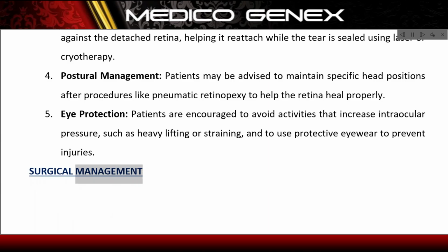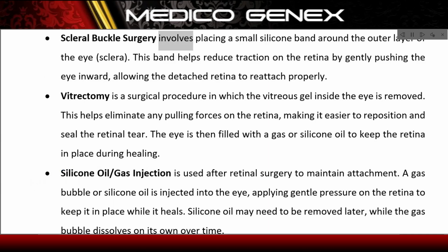Surgical management. Scleral buckle surgery involves placing a small silicone band around the outer layer of the eye, the sclera. This band helps reduce traction on the retina by gently pushing the eye inward, allowing the detached retina to reattach properly. Vitrectomy is a surgical procedure in which the vitreous gel inside the eye is removed. This helps eliminate any pulling forces on the retina, making it easier to reposition and seal the retinal tear. The eye is then filled with a gas or silicone oil to keep the retina in place during healing.